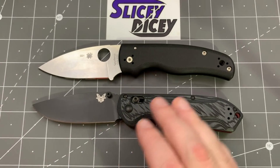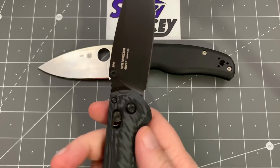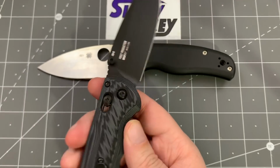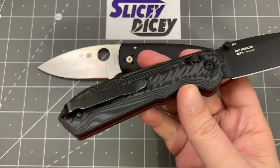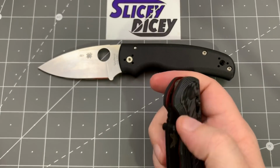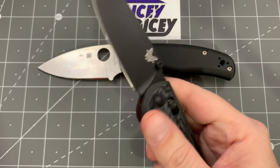And now this is the Benchmade Super Freak in M4 steel. I just love the way it looks. It is a first production one. One guy emailed me saying, why are you carrying and using a first production? Well, I don't care. I did put a deep carry clip on it from Benchmade. It's just a great knife, and I love the ergos. I just love so much about the Super Freak.